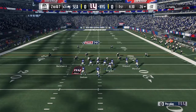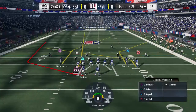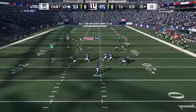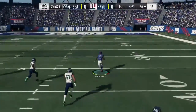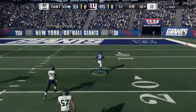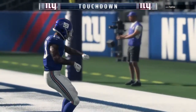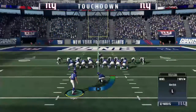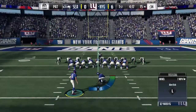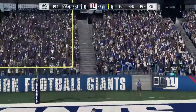In motion comes the tight end left. Manning to throw on second down. He's got the hook up to Odell Beckham. 20, 10, and all the way in. Touchdown, New York. Odell Beckham, 74 yards. And the Giants are going to take a first quarter lead.